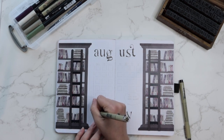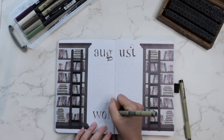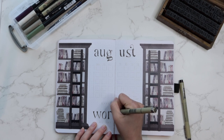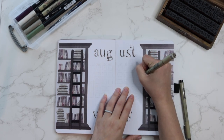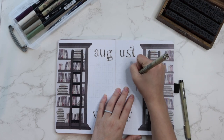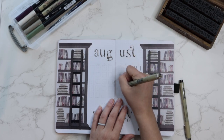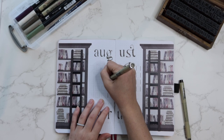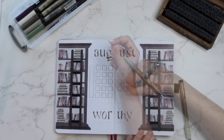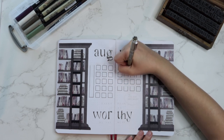This is the first time that I'm actually doing a double spread monthly spread. That is the main reason that my quote is on the same page here, because I had to remove one of my other pages in order to have my August and calendar on these two pages. And the reason I did that was because I wanted to have the bookcase sticker on each side so that it would look similar to a library.